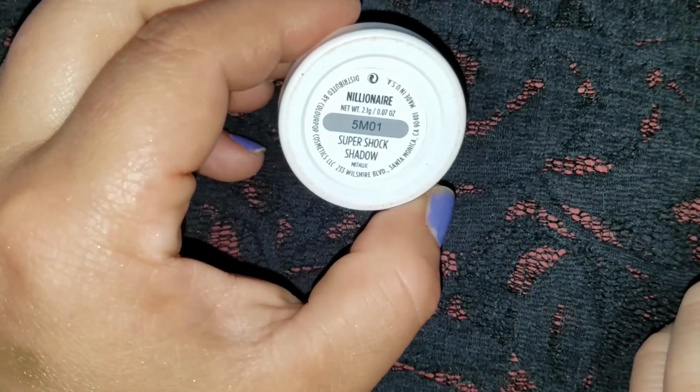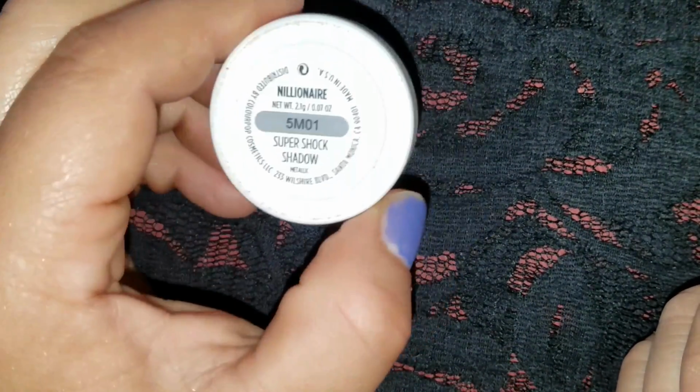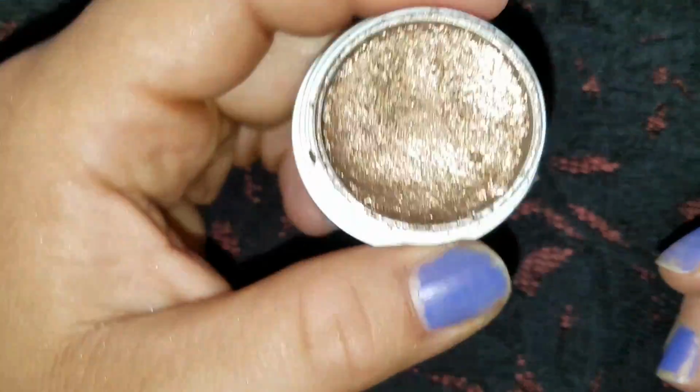Obviously you've seen the swatches in the original video, but I wanted to do kind of an up close and personal video with you. This one is Millionaire. This is one of their most popular, I think. This one has super amounts of glitter in it. I'll get you nice and close.